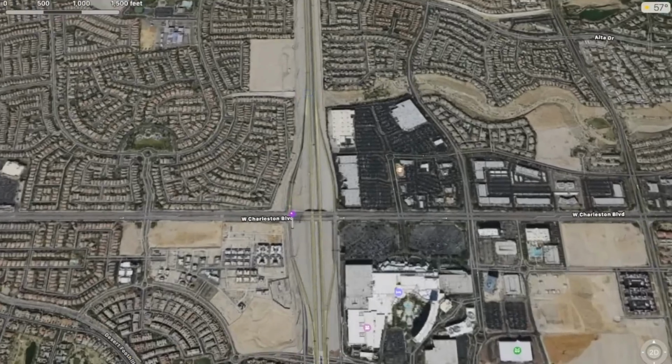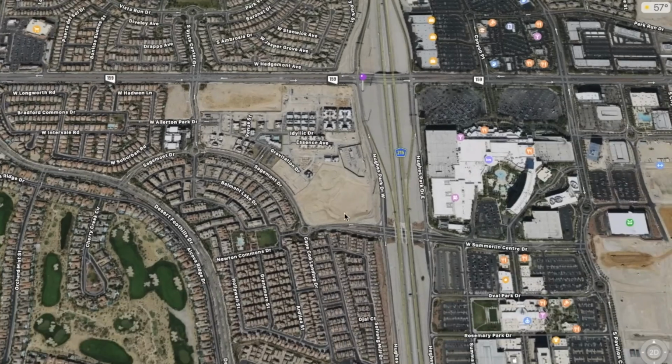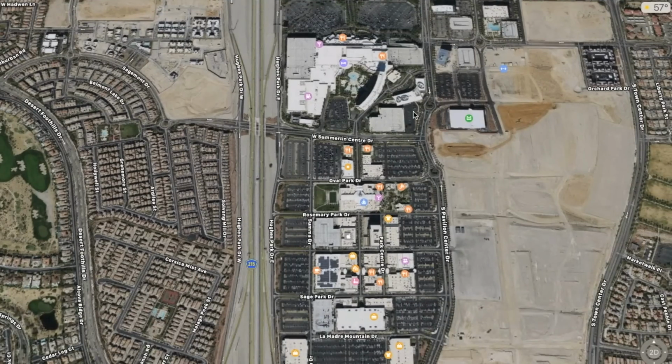Okay, so what I'm going to do is zoom in just a little bit. Right here is actually the clubhouse. Here's the entryway to the main clubhouse. There's actually a back road here where if you get off of the Charleston, you can literally come this way, or you can just come down here around this circle, the roundabout, and this will take you right into the heart of Summerlin, downtown Summerlin area here.